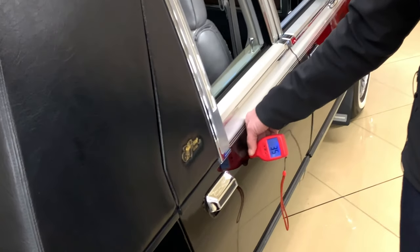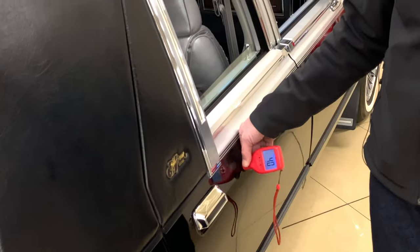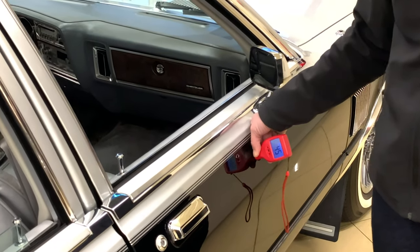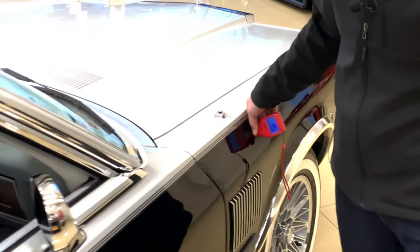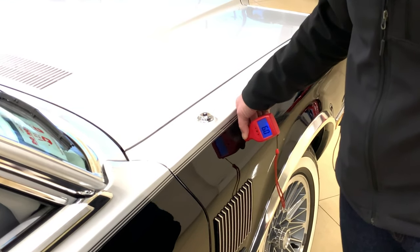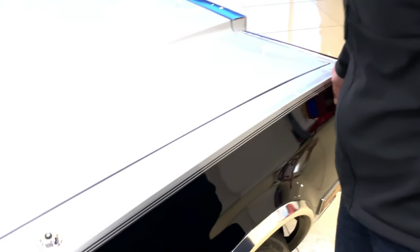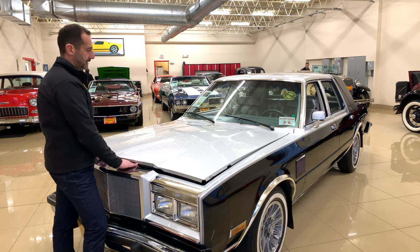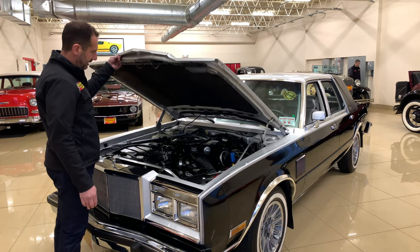3.5. It's not uncommon for the cars to get thinner paint as you go farther back as they were being painted down the assembly line, but it's so close and such a close match. There you go. That's amazing. All right, so come, let's take a peek under here.